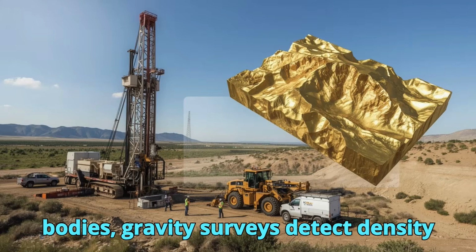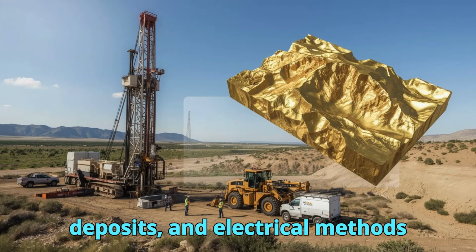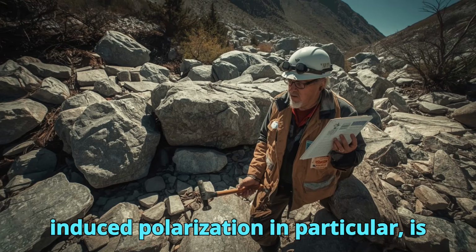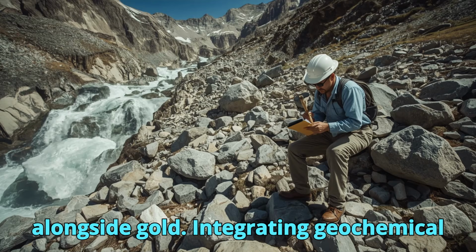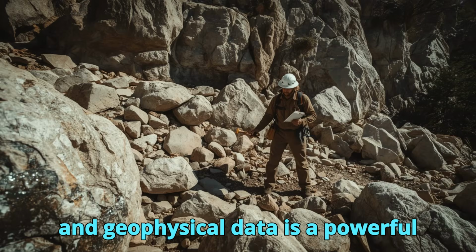Gravity surveys detect density contrasts that may signal mineral deposits, and electrical methods highlight conductive materials, such as sulfide-rich zones associated with gold. Induced polarization, in particular, is widely used because it can identify disseminated sulfides, which often occur alongside gold. Integrating geochemical and geophysical data is a powerful approach.